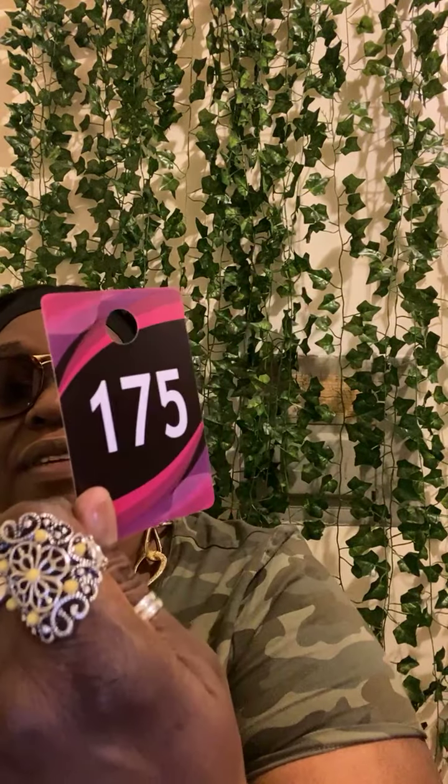Got the earrings and the complimentary earrings with the extender. And I paired her with a brown ring that I think looks perfect with her. And she is number 175. This ring I love so much.